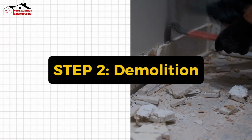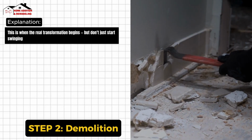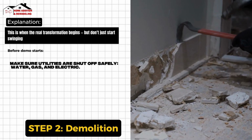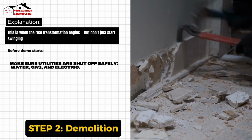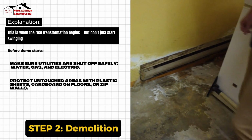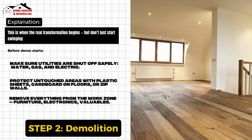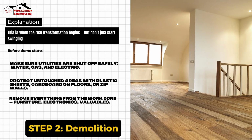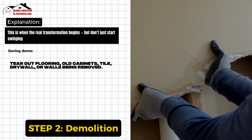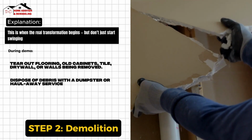Step 2. Demolition. This is when the real transformation begins. But don't just start swinging. Before demo starts, make sure utilities are shut off safely: water, gas, and electric. Protect untouched areas with plastic sheets, cardboard on floors, or zip walls. Remove everything from the work zone: furniture, electronics, valuables. During demo, tear out flooring, old cabinets, tile, drywall, or walls being removed. Dispose of debris with a dumpster or haul-away service.